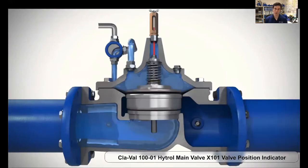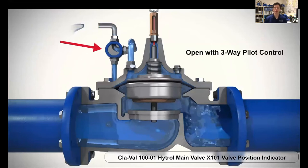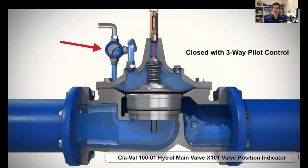And here we can see it with some water. So we're going to let that water off the cover. The water in the line is going to push the inner valve assembly up and flow through the valve. If we direct that water from inline upstream into the cover, we'll pressurize the cover, closing the inner valve assembly, closing the valve.